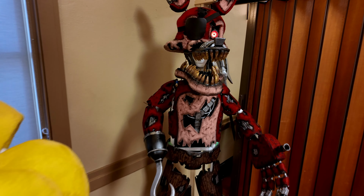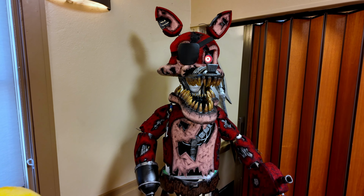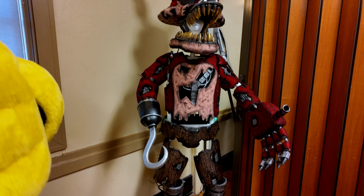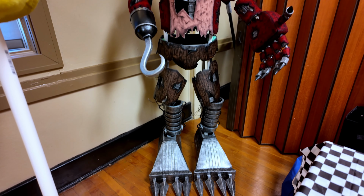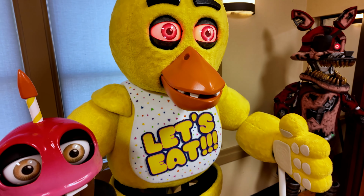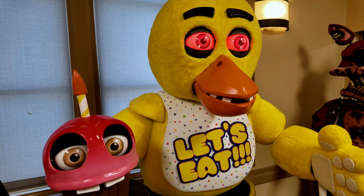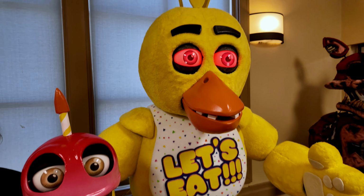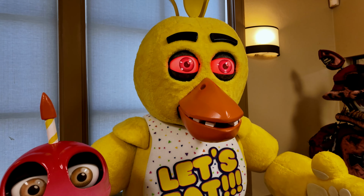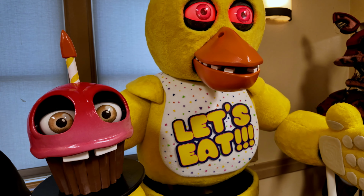I draft all my own patterns for this kind of stuff. So I literally start from the ground up with each project. And I feel like some of my best work is definitely shown in Chica and Foxy, especially. So Chica definitely took the longer of the two to make. She took somewhere between 4 and 5 months to make. I think a good bulk of the work was done in closer to 2 months, but it was spread out over about 5 months.